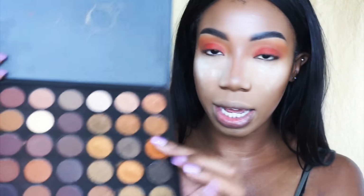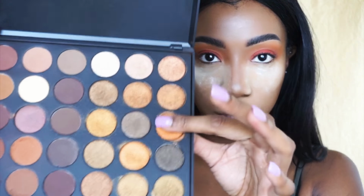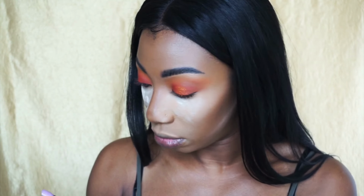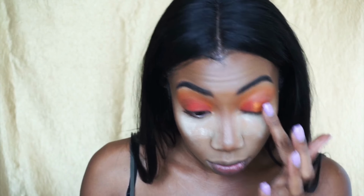So I was going to leave my lids just kind of red and have a little sunset vibe going on, but I actually want to add a little bit of pizzazz to it. So I'm going to add this kind of coppery orange shade from the Morphe 35R palette. I'm just going to pack that right in the center with my finger, to add a little bit of oomph, a little zhuzh.